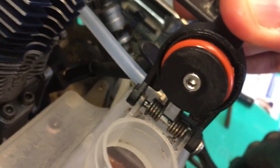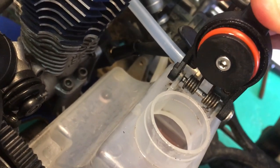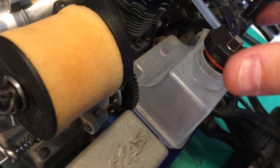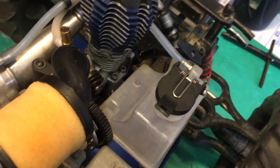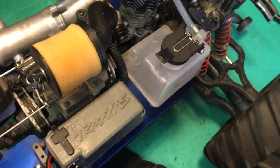So what I did was put a hex driver in there, 2.5 mil, did it up a little bit. That expands the O-ring by squeezing it. And now, if you notice when I close the lid, you have to push it. There's an amazing seal there. So I've got a feeling that might be the reason why this truck wouldn't start.